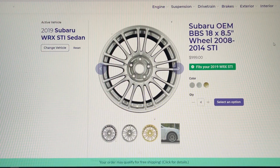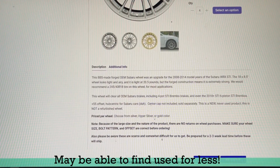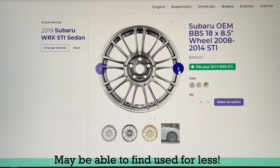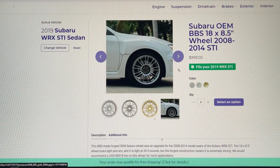And last on the list, for those that like to keep it semi-OEM, or should I say basically OEM, we're talking about the OEM 2008 to 14 BBS wheels for the STI, and you're talking about $999 a wheel, fully forged design, 3 different collar options, 18 by 8.5 plus 55, factory Subaru. They weigh 20.5 pounds a piece, so you're looking at 8.2 pounds per wheel difference over the stock 2018 19-inch wheels.